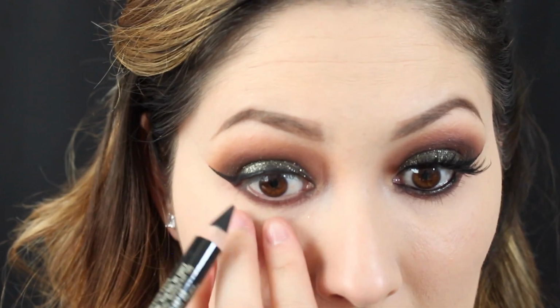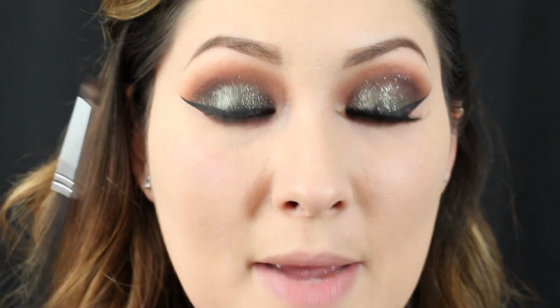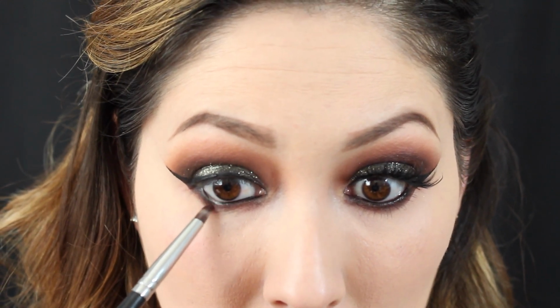Go ahead and line your waterline with a black liner. And then taking that same pencil brush, we're going to pick up a little bit more Deep Plum, and we're going to start smudging that liner in the waterline onto the lower lashes with Deep Plum. Go ahead, curl your lashes and apply a coat of mascara to prep them for your false lashes.